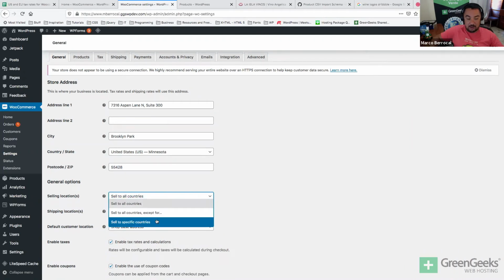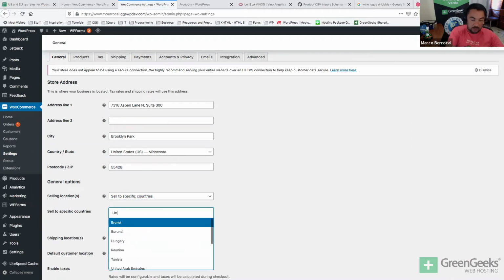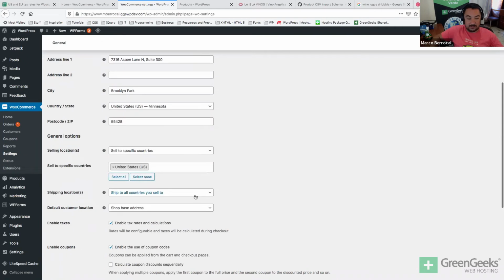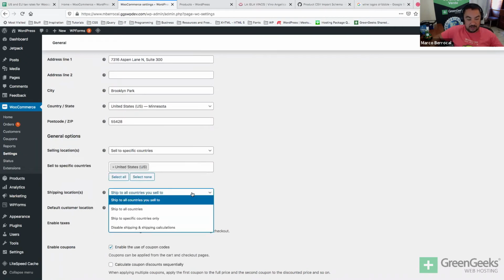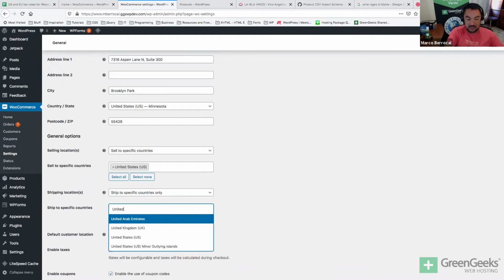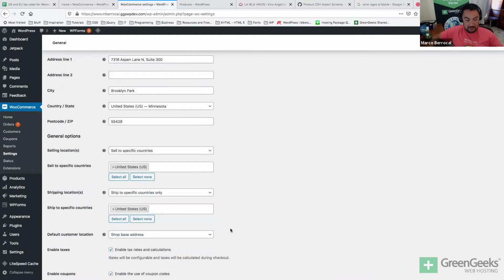So I'm going to sell to specific countries. I just want to do the United States. So I'm going to enter this over here. Now I'm going to effectively disallow shipping overseas. Okay, so shipping locations, ship to specific countries only. I want to do United States only, and I'm going to do like that.